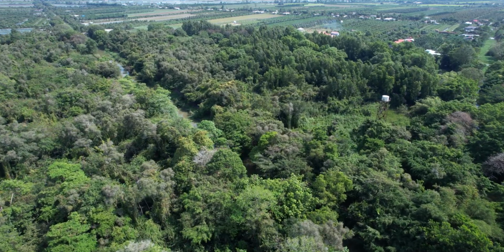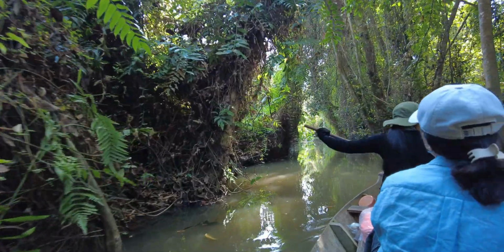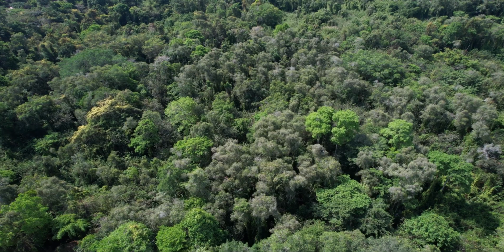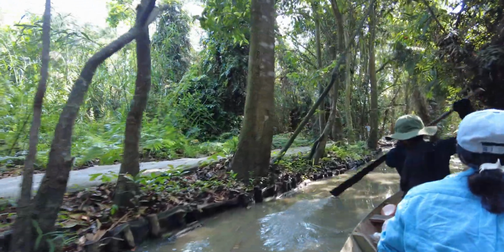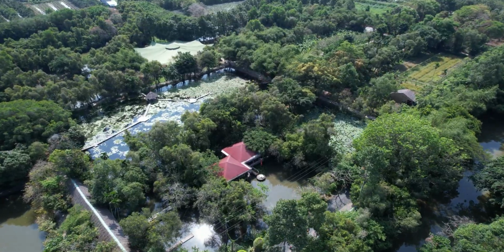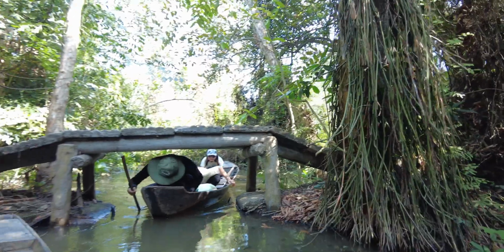Experience the place through 2 enchanting journeys. Glide on traditional sampans along duckweed-covered creeks for a serene exploration of its waterways. Or tread the 1.5-kilometer walking path that winds through the forest, unveiling the historical and natural gems Xeo Quyt holds.